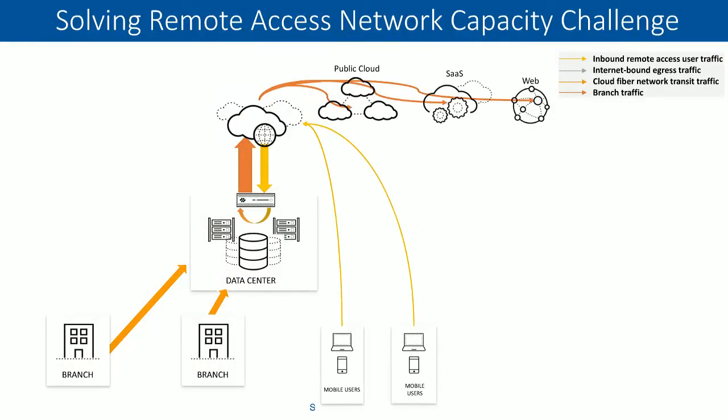So what this represents is just your typical architecture that's built out today for most organizations, and they're built out to accommodate, again, it depends on the organization, but anywhere between 10, 20, 30% of their workforce being mobile. And the majority of that data is going to be coming in via the branch offices over something like MPLS or the like, right?